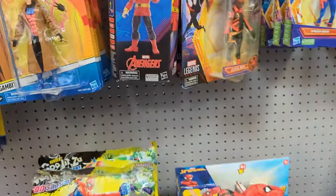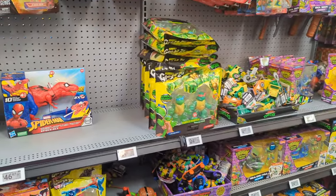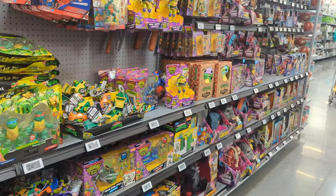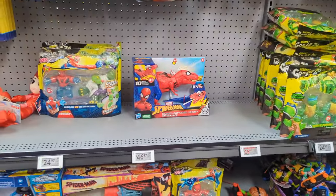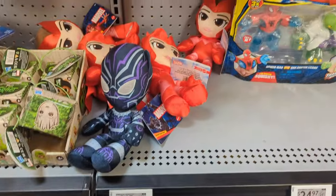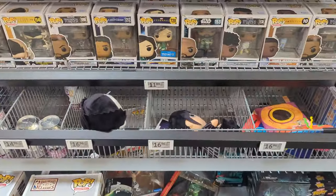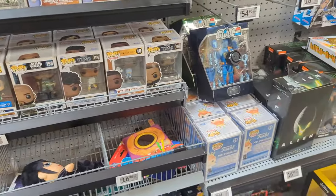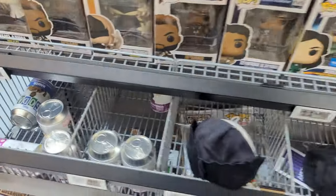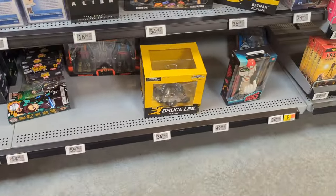So anyway, let's go scout the entertainment section, Easter section, and see if we can find the Easter stuff. Those little Marvel, kind of like this, mystery boxes. So let's go take a look. All right, here's collector section. Yep, pretty abysmal. All Pops, Funko Sodas, some Spawn stuff, old stuff, Bruce Lee.